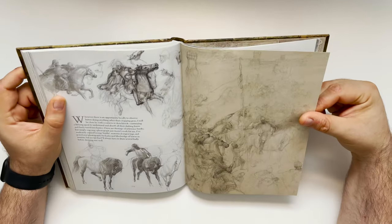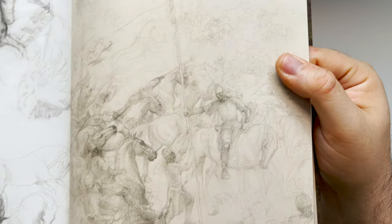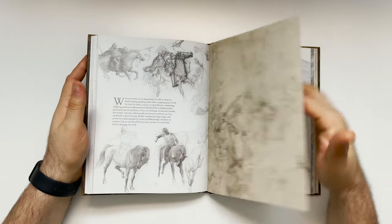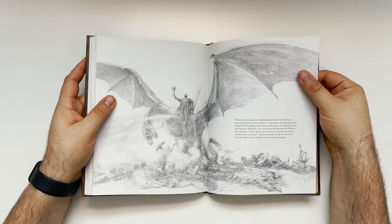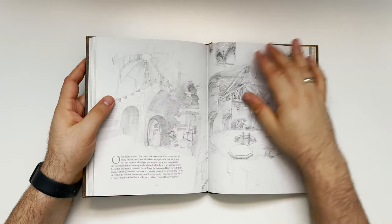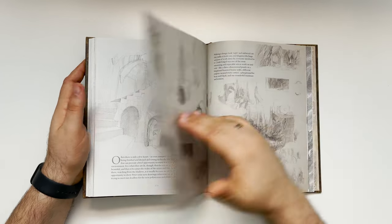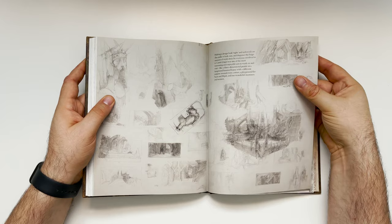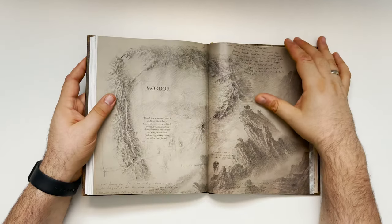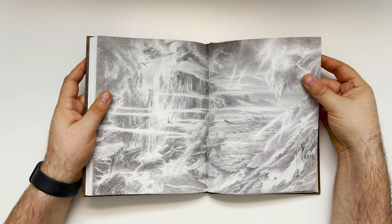This is a great page. Let me go a bit closer. Can you see that? All right, we're almost through it. That's been quite the ride.